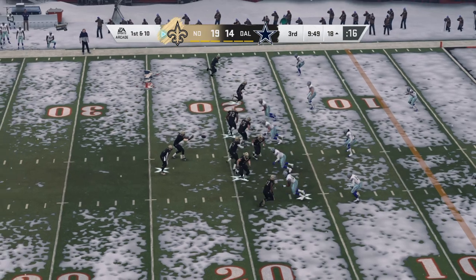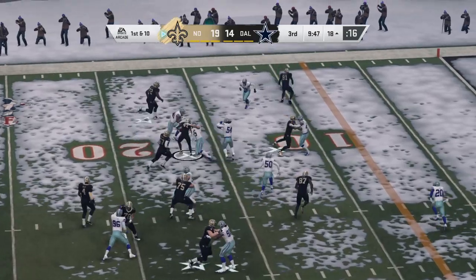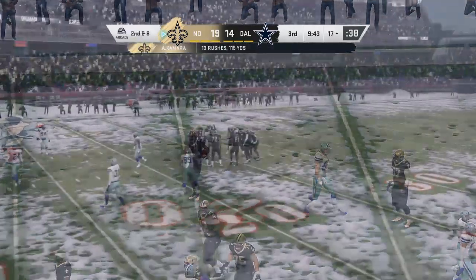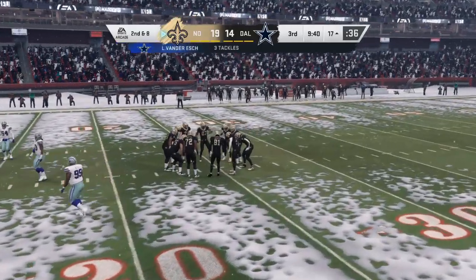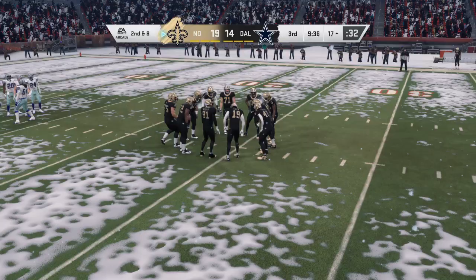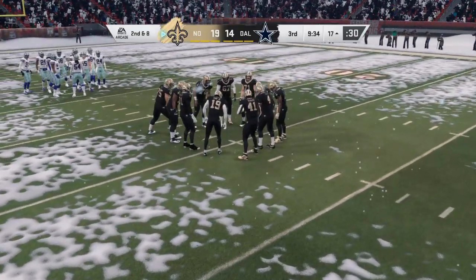1st and 10. From the gun, it's a run for Kamara. And just a couple yards there down to the 17. I know that speed is the hallmark of today's NFL game, but the key to good rushing defense is still having your linebackers set the edge.